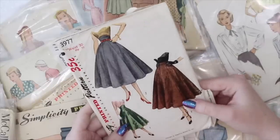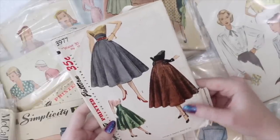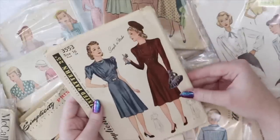This feels like it's been used or at least refolded, and this is a Simplicity skirt pattern for a 30-inch waist and 39-inch hips.